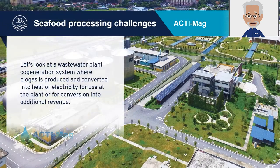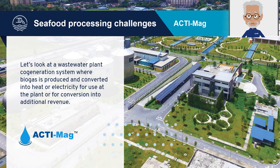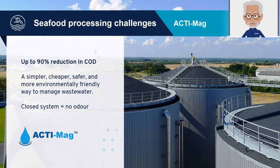Let's look at a wastewater plant cogeneration system where biogas is produced and converted into heat or electricity for use at the plant or for conversion into additional revenue. In anaerobic cogeneration systems, COD can be reduced by up to 90%. Additional revenue from biogas production can also be used to offset processing costs. Finally, because the system is closed, odor is not an issue.